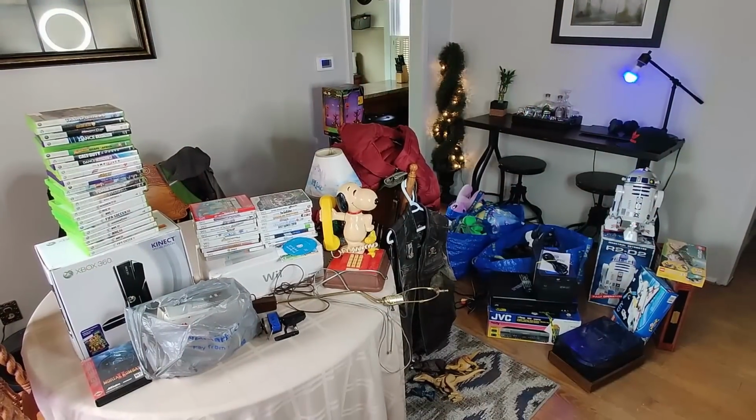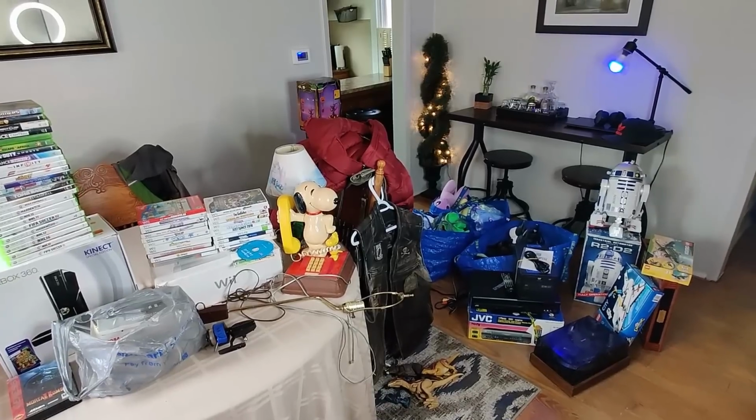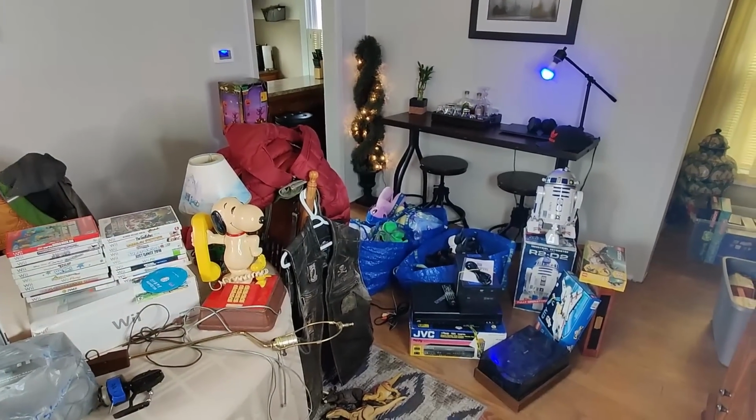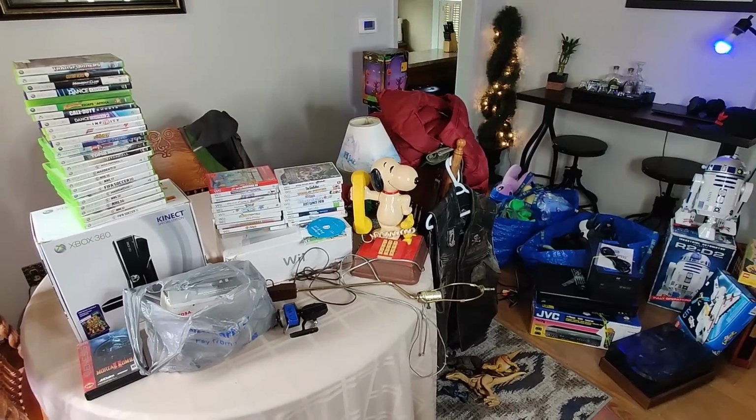Here it is. This is my massive haul from garage selling. We're going to try to get through it all. We're just going to start with what's on the table. I'll go through that real quick, and then I'll start adding more stuff to the table. It's going to be a long video, so sit in tight. I'm going to dread editing this one.